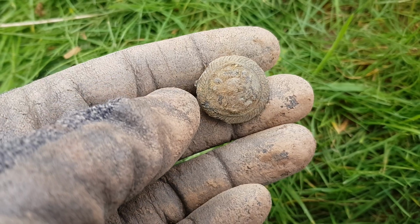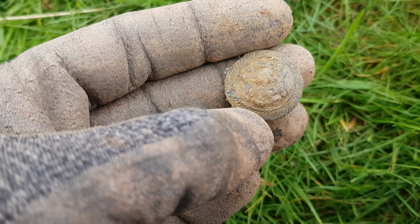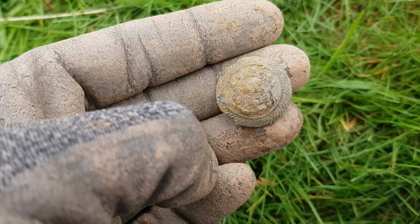That'll probably look quite nice cleaned up. No idea what it'll be for though. Don't know, is that the royal coat of arms? Don't know. It looks kind of like it, doesn't it?